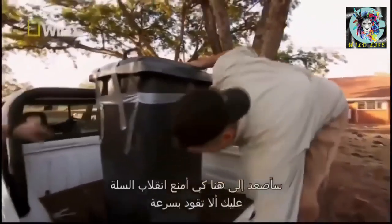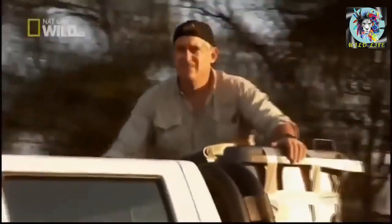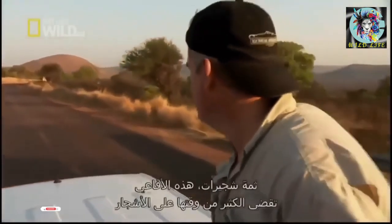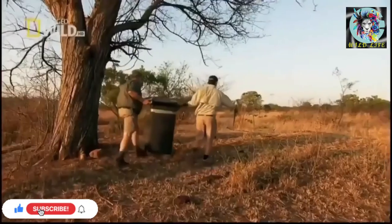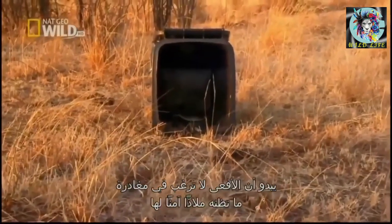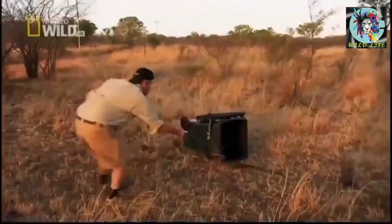I'll ride right back here and make sure it doesn't tip over. Just don't go too fast. This is perfect mamba habitat out here. The scrub. These guys spend a lot of time in the trees looking for birds, small mammals. Right here. Let's try to go all the way back with it. The snake seems reluctant to leave what it thinks is a safe refuge. Is it going back in the bin? Okay, whoa.